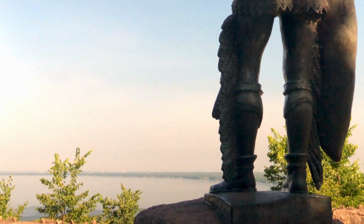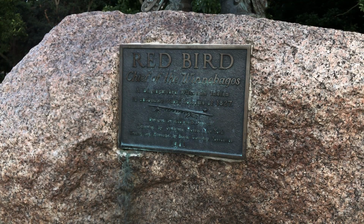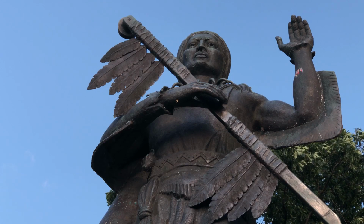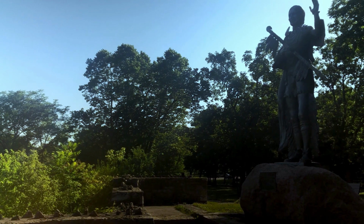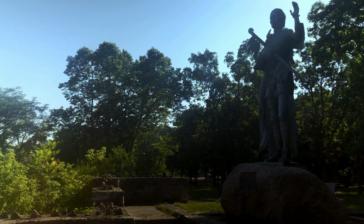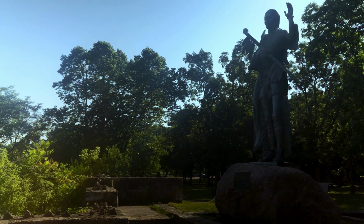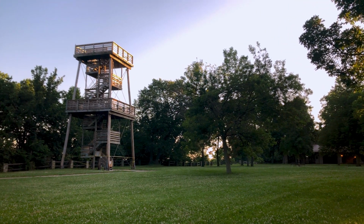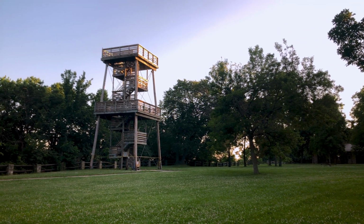The plaque at his base reads, "A distinguished Wisconsin Indian in authentic tribal costume of 1827." It was presented in 1961. He oversees the preservation of the land as it has recovered from the limestone mining that took place on that spot. Onward from there is a 40-foot tall observation tower.